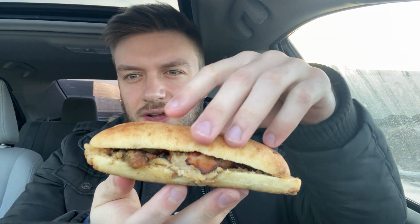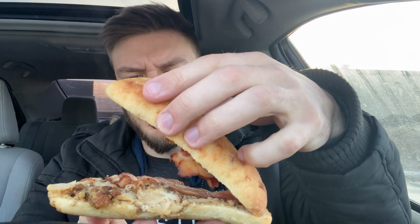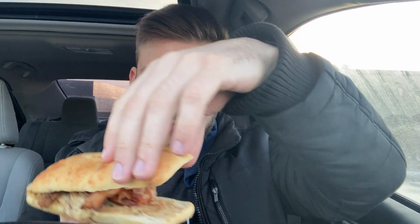So this thing here has about 32 or 36 grams of protein, I can't remember. It's got chicken and bacon on it as well as some type of sauce. I'm not sure what kind of sauce it is, but it goes with the chicken. And this thing smells really good, so amazing. I almost just want to keep it in here just to make it smell nice, but I'm gonna get right into this.